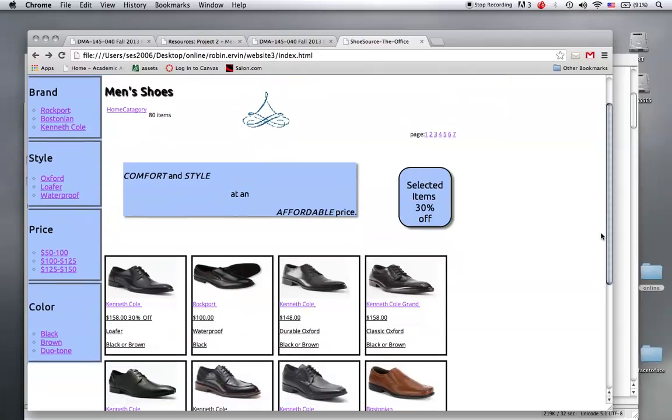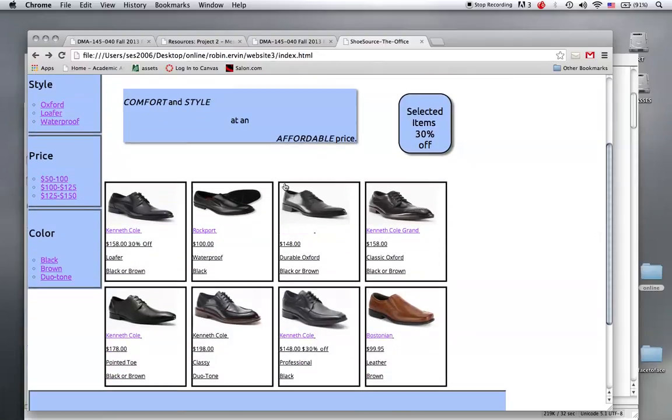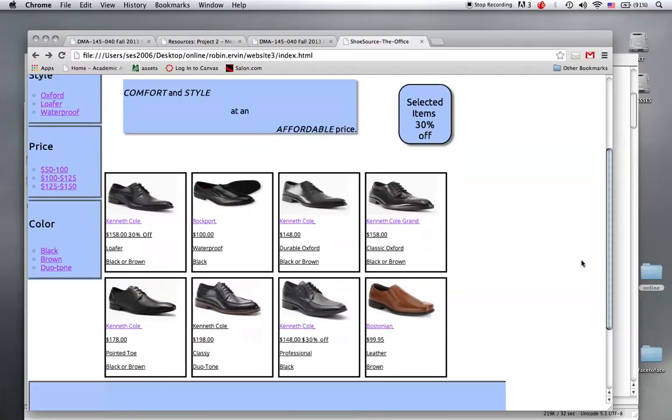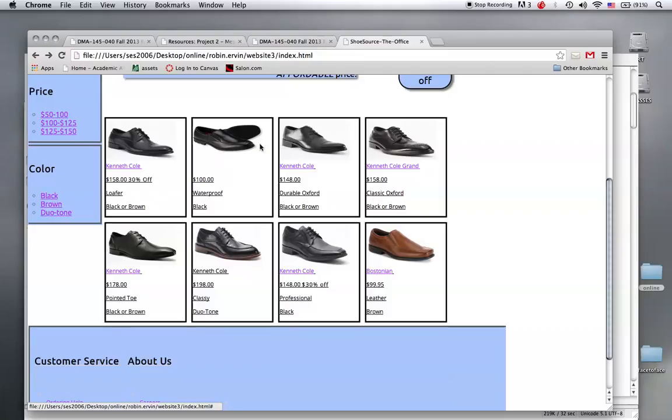Also, some of the shoes are stretched, so you want to make sure that you're cropping them so that they're the right size, so that they aren't stretched at all, because I think this one is not stretched. These other ones are stretched.